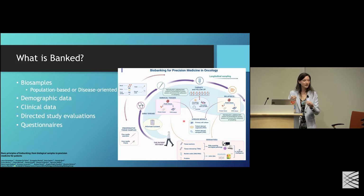There's some cross-checking where the test might even be administered by 2 different people for some period of time to make sure that there's a lot of cohesion. So many times it's those directed study evaluations that are the most harmonious to use between centers or over time.